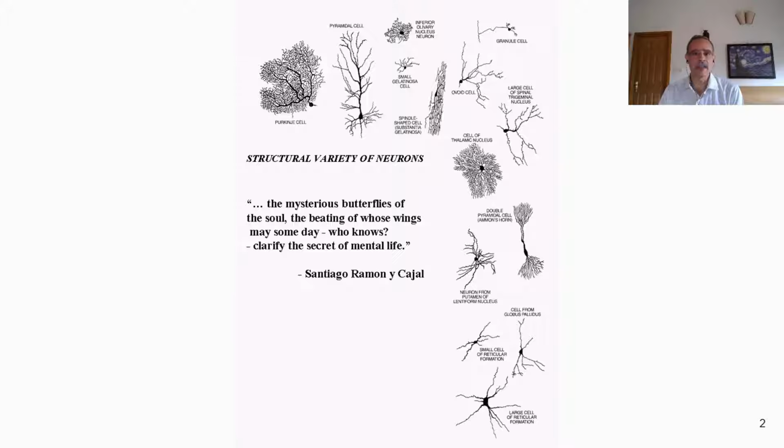Ramon y Cajal, many years ago, very poetically described neurons as the mysterious butterflies of the soul. Here's a small sample of some of the very beautiful illustrations he made of the neurons that he studied. And the key point from this is that neurons come in a marvelous variety of shapes and sizes, and presumably these shapes and sizes have something to do with their function.